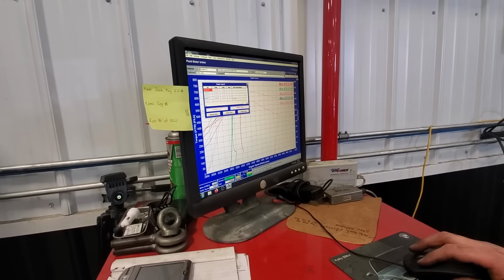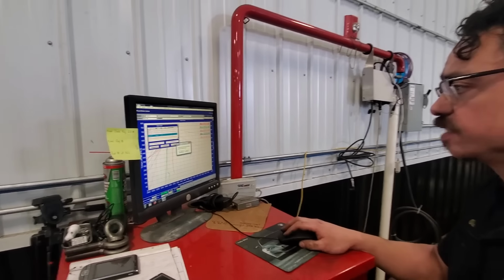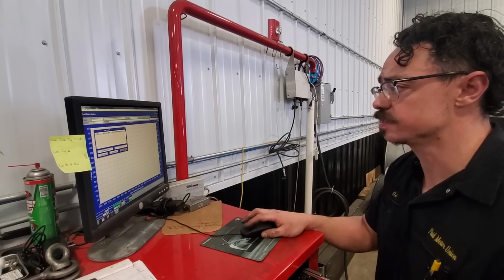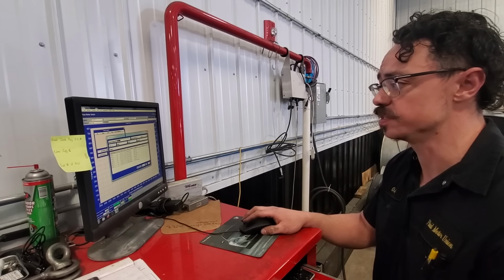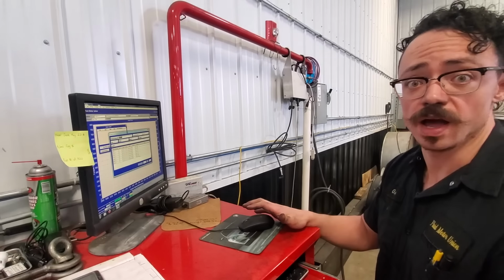Get rid of these other runs. I think it's going to be higher than that just because we had so much trouble getting it to cleanly run. We had to really strap it down. And now that we got it set, we can let it cool off and get a proper run.